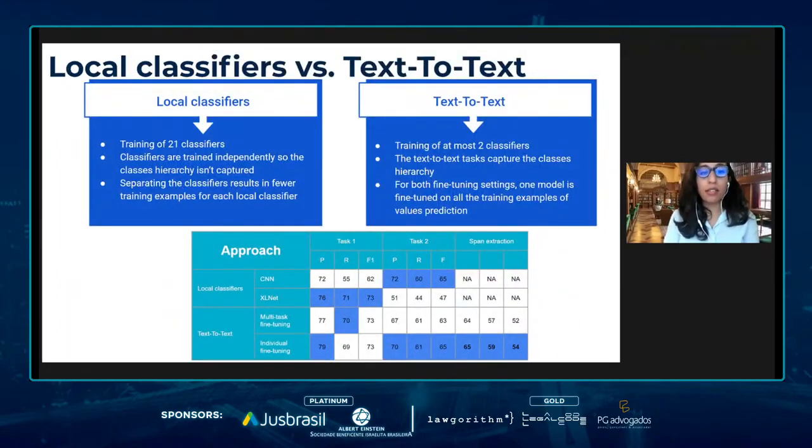And as a global comparison between the two approaches of local classifiers and text-to-text, both XNet and T5 perform significantly higher than CNN for the first task, but the performance is at best similar to CNN for the second task. And for later experiments, we select to work with T5 because of the performance and because it is also capable of doing span extraction, which the local classifiers cannot do.